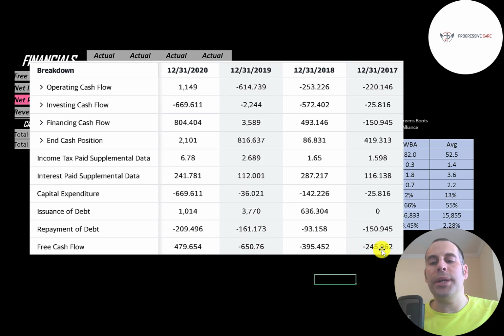Since they had negative free cash flow in prior years, they used debt to run their business. They issued over $600 million in 2018. They did pay down $90 million, so they added about $500 million of debt that year. They increased their debt load $3.5 million in 2019, and they increased it $800,000 in 2020.